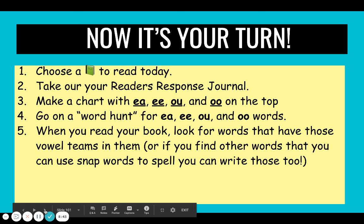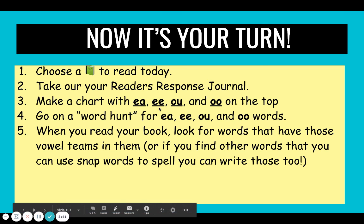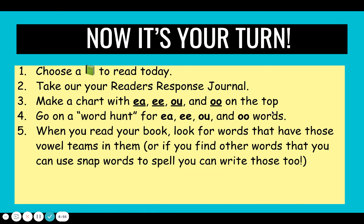Okay, so now it's your turn. Choose a book to read today. Take out your reader's response journal that you have. Make a chart with EA, EE, OU, and OO on the top of the next blank page. Then go on a word hunt for those vowel teams and look for words that have EA, EE, OU, and OO. Okay. And when you read your book, look for those words that have those vowel teams.